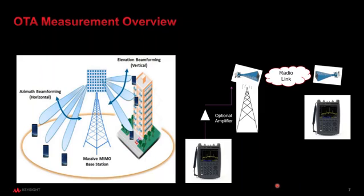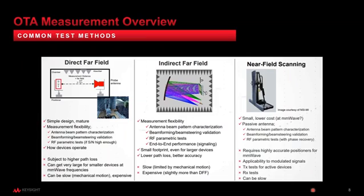So just to simulate this in the field for us, we have here a handheld analyzer. You could transmit. Of course, there's an optional amplifier that you could use. Based off the base station, you're going to detect that radio link. So it's going to transmit and then receive back on the other end of it. This is what is more common in the field.